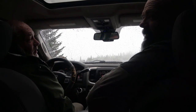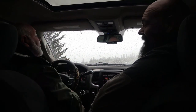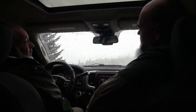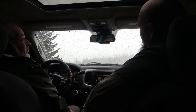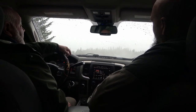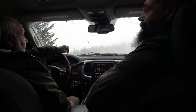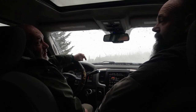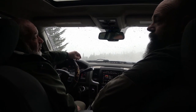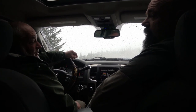So here we are, day 5. Note to self: lacking a shower and a shave. Sitting in the truck, temperatures dropped 41 degrees. Take a look out there, the rain, the fog. Wind, let's not forget the wind. We're expecting a break in the weather very soon, we hope. Then we're expecting 35 mile an hour winds. This is the last day of this adventure.